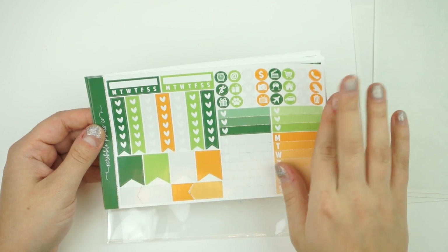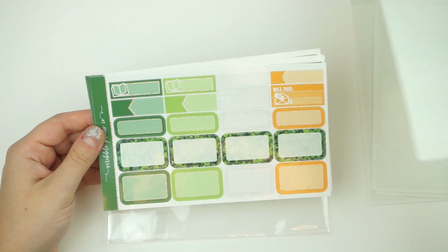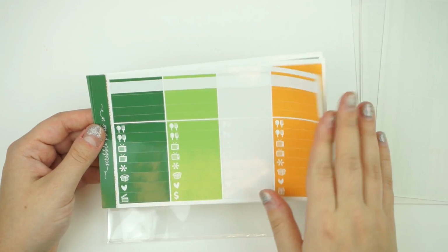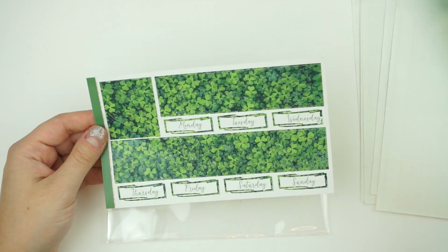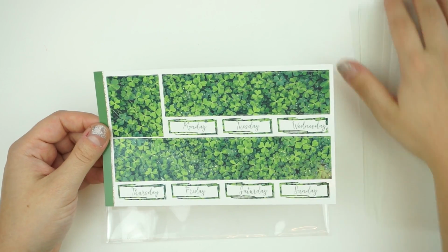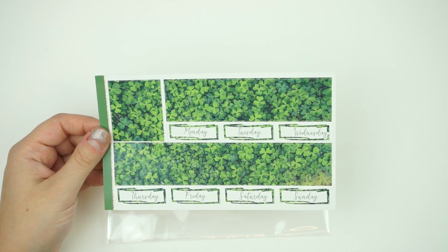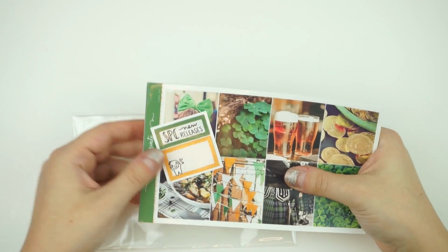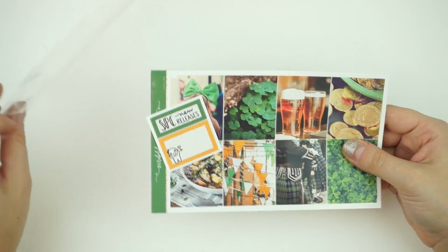But yeah, I'm hoping to do spring multicolor next week, and I am going to do a little itty bitty sheet of those check marks because I know a lot of you mini kit users have been requesting them. There is a really pretty champagne gold throughout in this faux glitter, which is really, really pretty, and I love the bottom washi with all of those clovers in there, and then you do have the extra full box there as well.